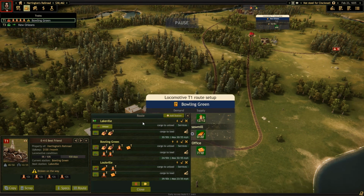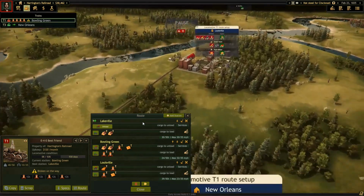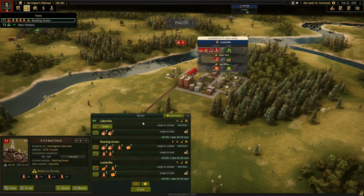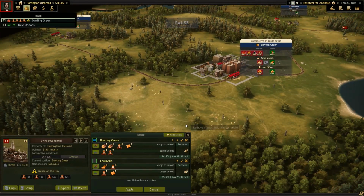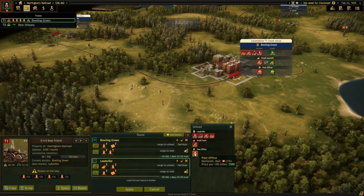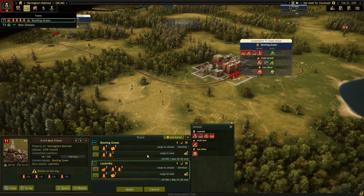What else does Louisville want, per se? Mail and passengers. Okay. Why don't you take the Lakeville route out? In Bowling Green, I want you to... You're going to load up passengers. Okay. We can take this wood out of here as well. You're not going to have that anymore. So you're going to go from Bowling Green. You're going to load passengers. You're going to dump those in Louisville. Let's just make sure you got that going for you there. You're not going to do lumber anymore.